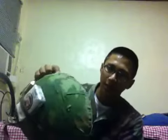Okay. To boost the value of the M1 helmet, you can add accessories. Accessories like an M1 helmet cover. In my case, this one is a Vietnam helmet cover, which is really expensive, yet it will boost the value of the helmet. So the M1 helmet is a two-part helmet system which consists of a shell and a liner.